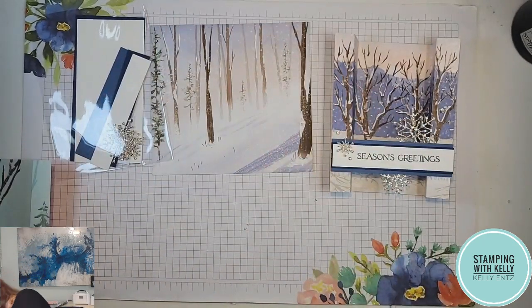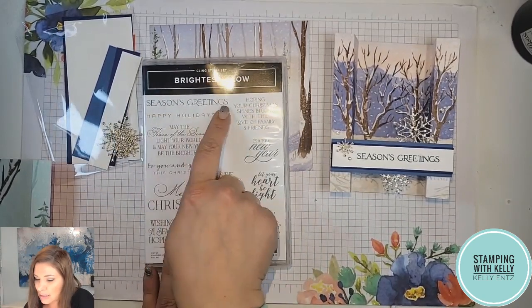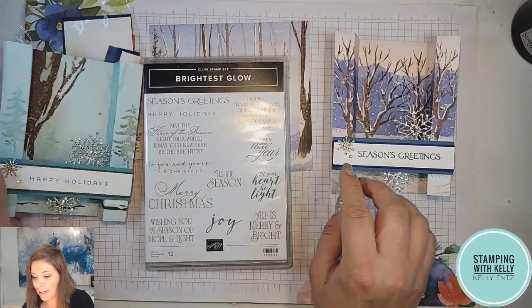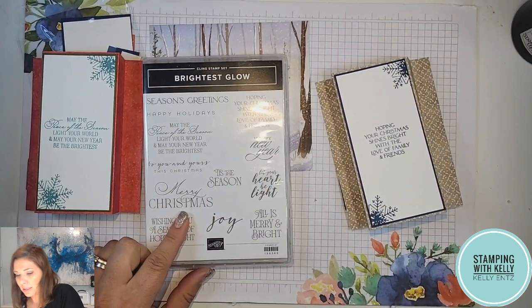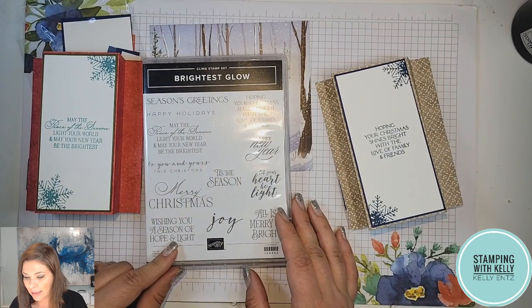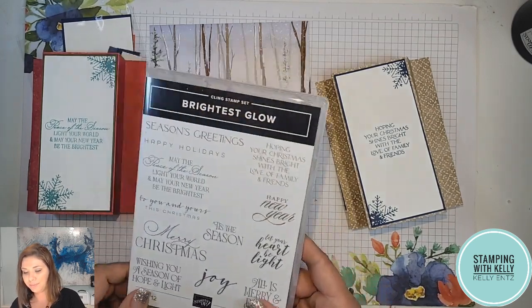So the saying stamp set that I'm using is Brightest Glow. So if you have that one, it will do the horizontal sayings, either Season's Greetings or Happy Holidays, whatever you choose. And then on the back side, you can put another saying that is a little bit bigger from there as well, or just even a big Merry Christmas on there would look beautiful too. I don't know what I'm gonna do this time. I think Season's Greetings, and then wishing you a season of hope and light. I think that is beautiful.